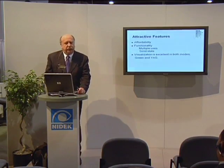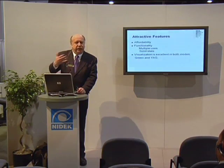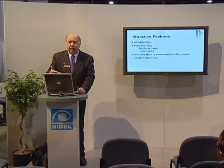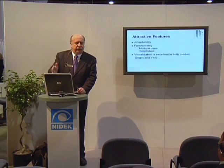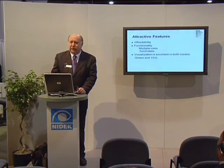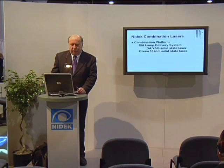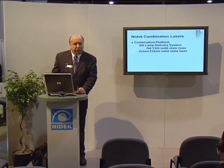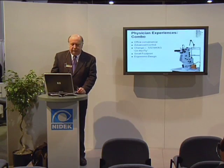Now that's always a consideration when you put two systems together, because it's easy for doctors to visualize the anterior segment, whether they're doing an iridotomy or a capsulotomy, but it's much more difficult in the periphery and the retina. And so Mr. Abe has put together a system that has plenty of illumination now in the posterior area, and we thank him for that. The combination platform, of course, we talked about, is the slit lamp delivery system, the YAG and the green laser, and here's what it looks like.